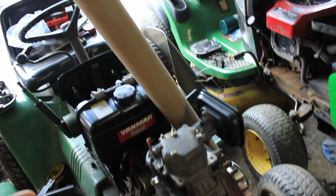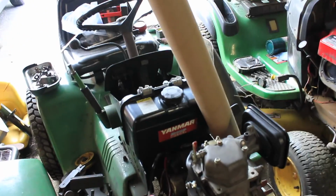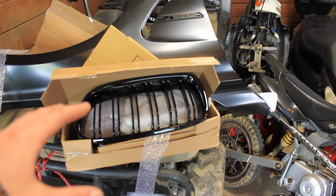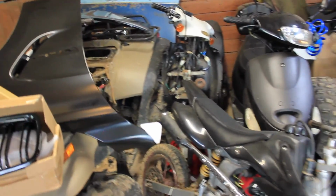Most likely just gonna keep this. I like this John Deere. It'll be good for the winter time, at the very least for snow removal. And we got pretty pounded with snow this year. BMW, I have the brand new fenders. I have the M3 grill. The grills are most likely going to go on before I even get time to do the fenders. And then we move on.